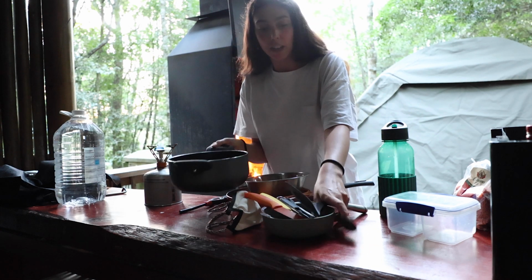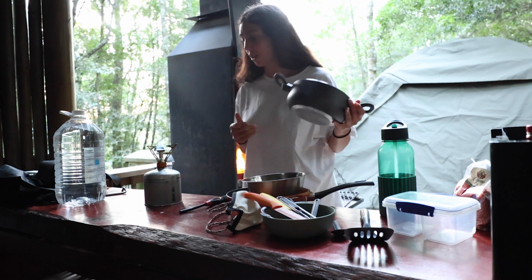You have to be so careful when you're camping because you play with so much fire that you could end up burning down a forest.